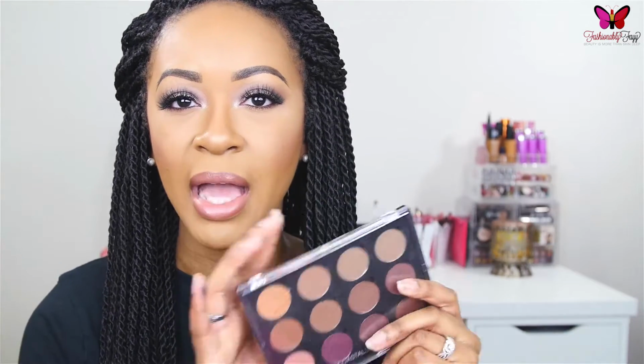You guys have probably seen me show this one in previous makeup tutorials. This palette is all matte shadows, and they're really easy to blend. They're super pigmented and just really nice shadows for the price, and they have a ton of colors that you can choose from.